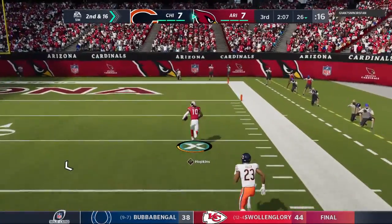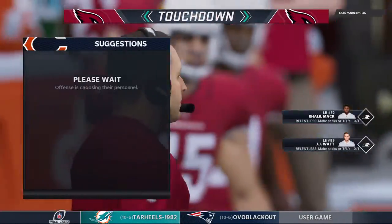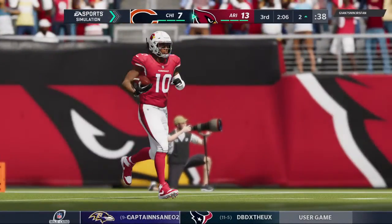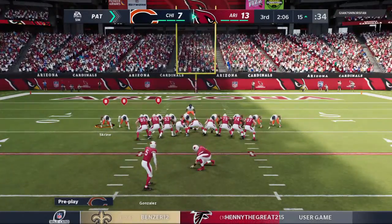And this shot downfield on 2nd down is brought in. Touchdown, Cardinals. DeAndre Hopkins. 2 catches, 2 touchdowns here so far. And the Cardinals have taken the lead.